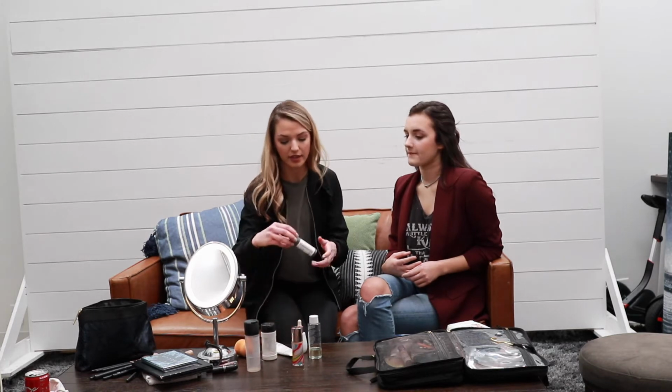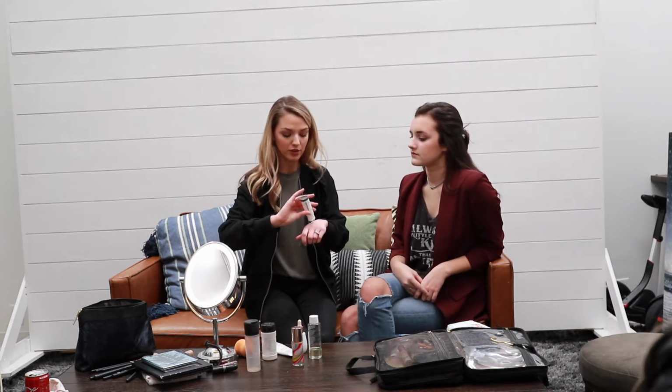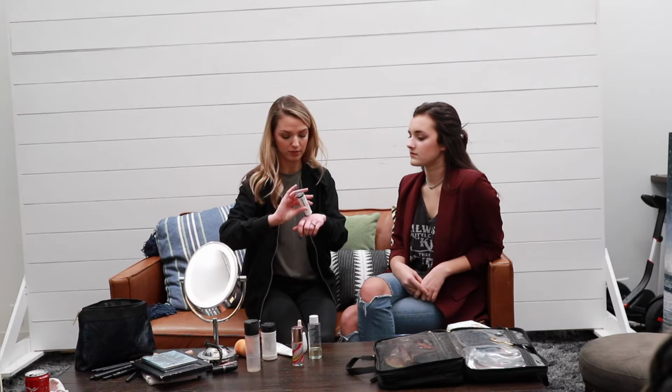It came with this little oil. I didn't bring all my Josie stuff because it's all glass and it makes me nervous to travel with it. But you guys know that I love Josie Maran. So this is just another oil. This is called a barrier defense. It's just funny the names they come up with. Barrier defense booster. Basically, they're saying it's just boosting your moisture.